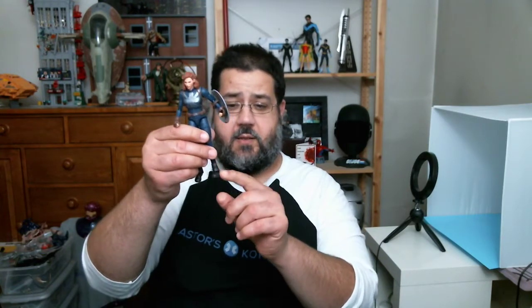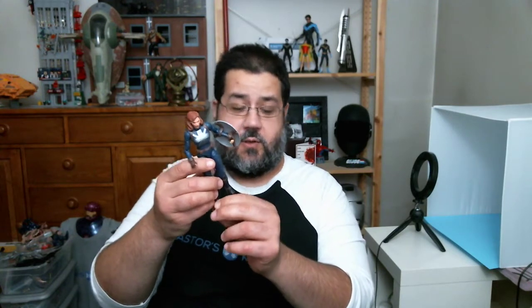Same problems with posing with the ankles. These boot cuffs, I don't know what you call them, the straps around her boots to kind of keep them, they do restrict the motion a lot. So posing her out is going to be the same difficulty that we saw with that one.